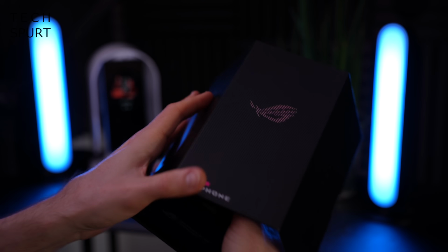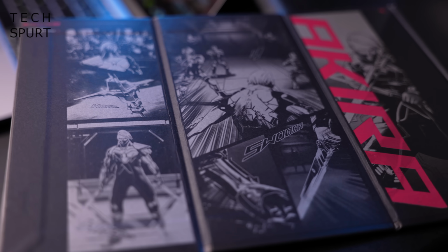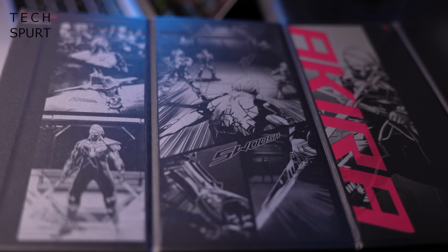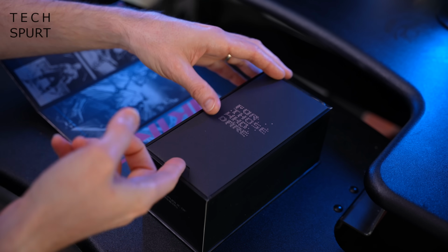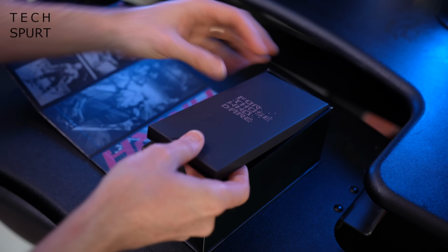Alright, let's unleash the Kraken. And first of all, I've got to say, very snazzy box indeed. And oh, some very snazzy anime style artwork on the inside as well. That's a neat little touch, for those who dare to shoot random strangers online in the face over and over again.